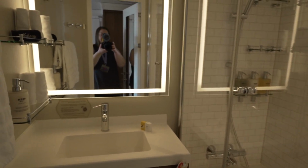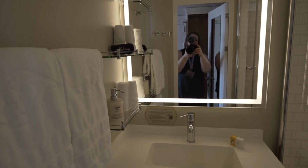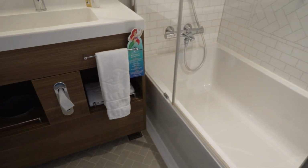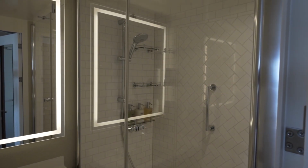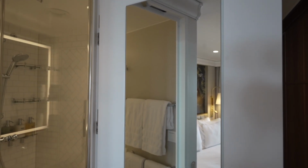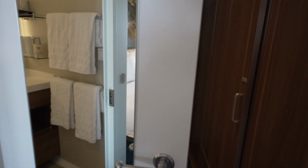Down here is the other half of the bathroom. You can see we have a nice well-lit mirror here. And we have some storage down below. Absolutely beautiful tub shower combo. I mean, that is really, really gorgeous, particularly for a cruise ship. And then we have a full-length mirror here, which is really nice.